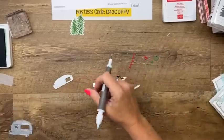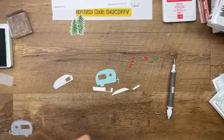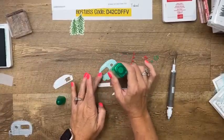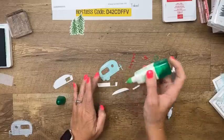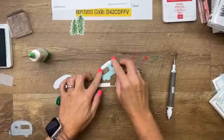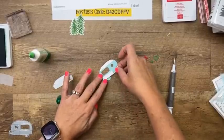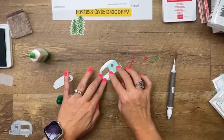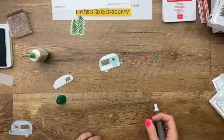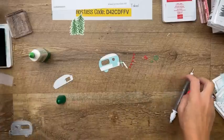The reason I put adhesive sheets on those pieces is because they're so tiny, and I am a mess with the glue. If I try to do glue on something that tiny, it's going to be a disaster. I probably could have done that with these pieces too. These would be good adhesive sheet pieces. Okay, so now the little tiny curtain, we're going to put that on the back, but let's do all the front stuff first.